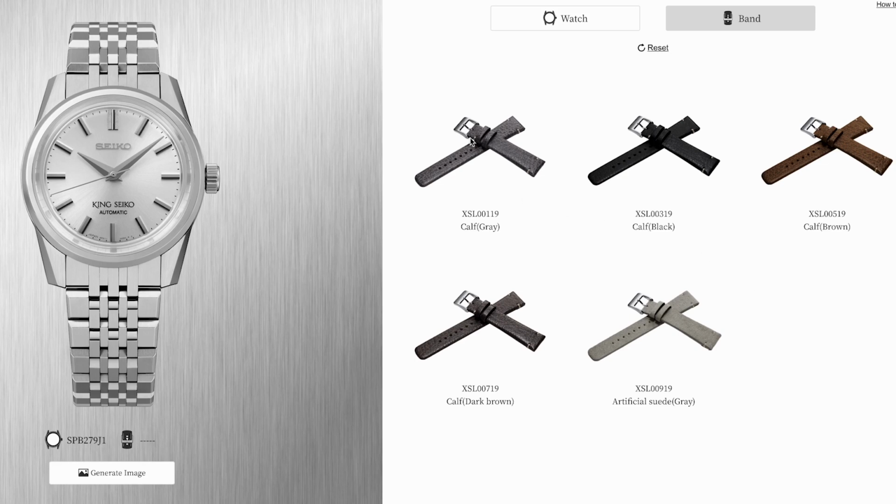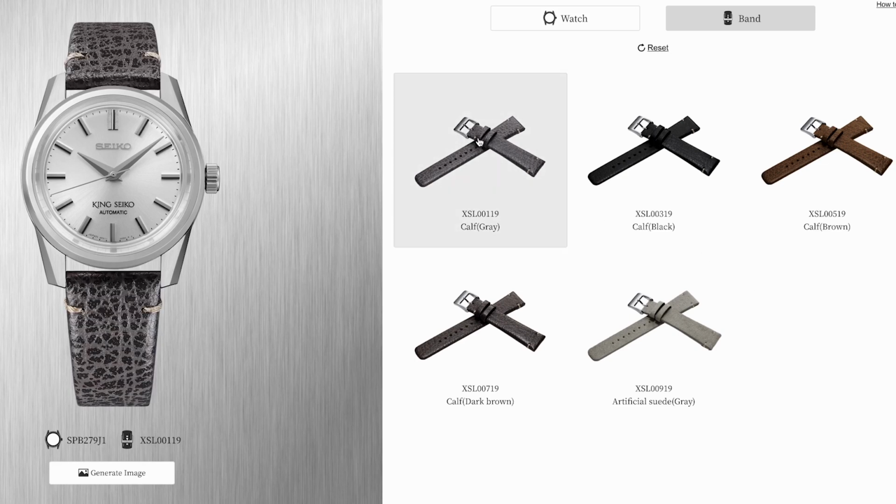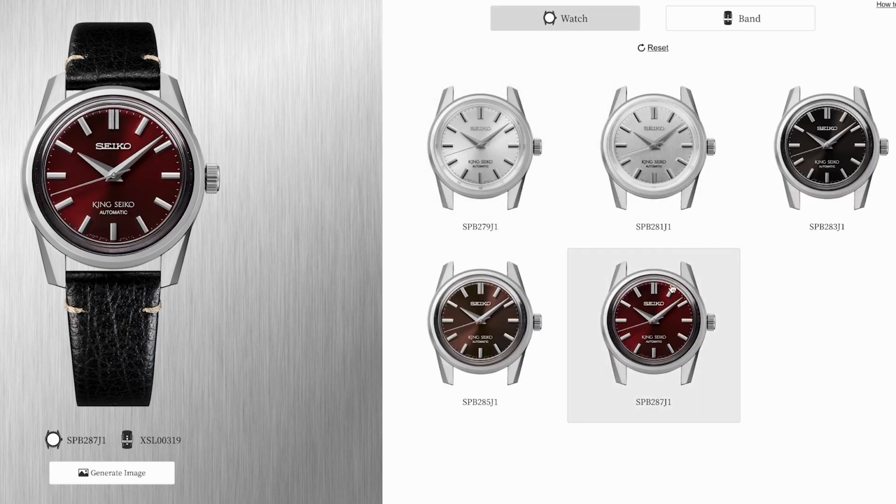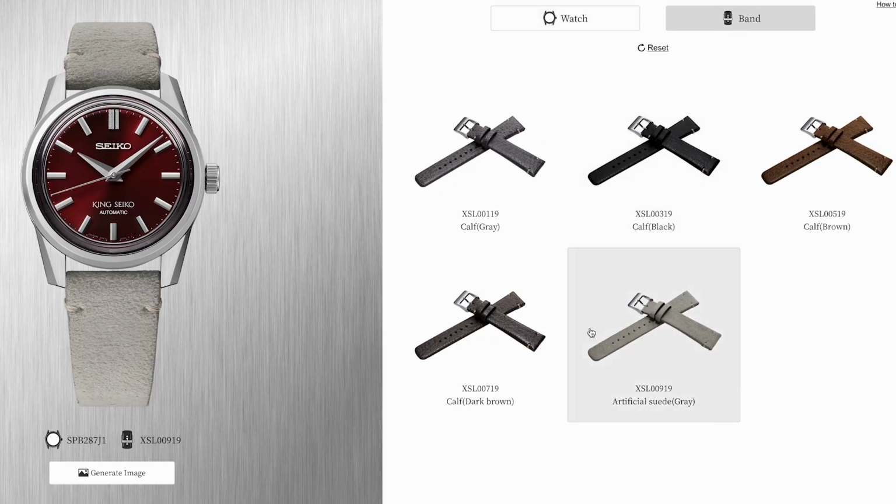By the way, on their website you find a very cool tool, a strap generator. Here you can play with all those different variants. And while I'm playing around here, this episode comes to an end.